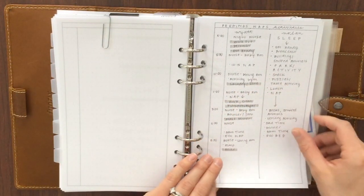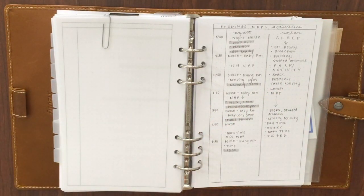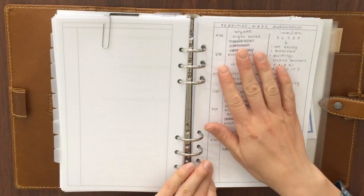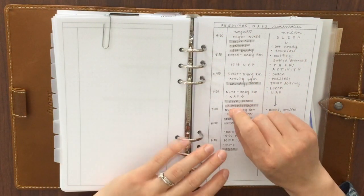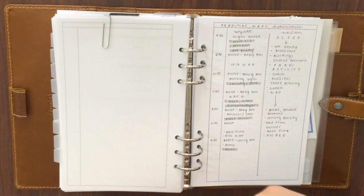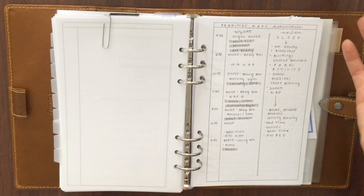And this has changed and evolved over the course of having my first son into toddlerhood and then having a second child, but it's been so helpful the whole time. Right now, this is what I've got in here. I've got my feeding, nap, and activity plan for the day. And this is something I love doing every time my baby transitions to a new eating schedule.